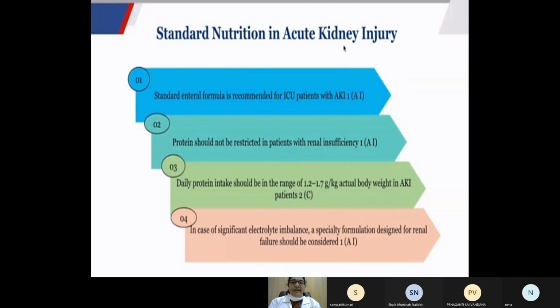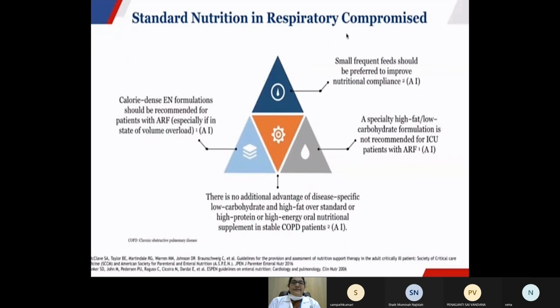In case of significant electrolyte imbalance, especially formulation designed for renal failure should be considered. And this is about respiratory compromised patients. Small and frequent feeds should be preferred to improve nutritional compliance.